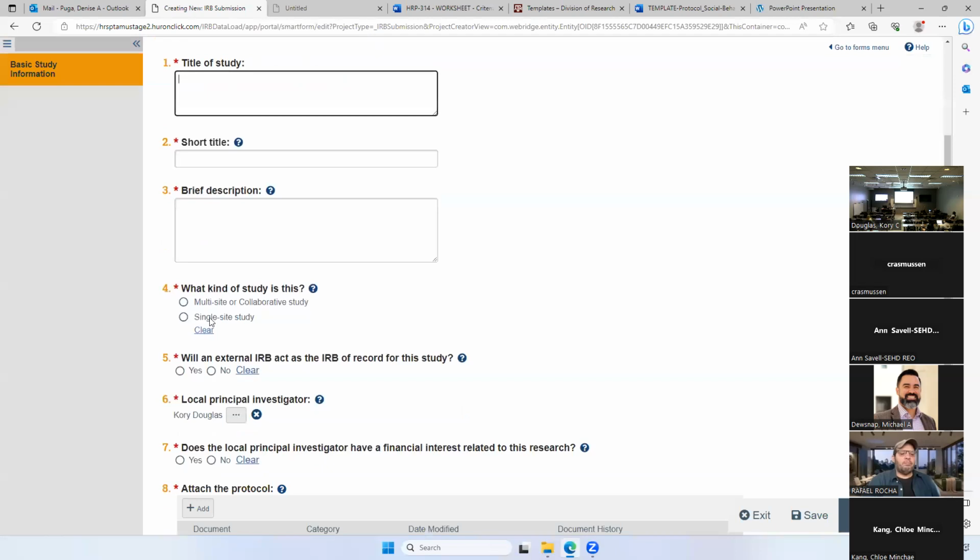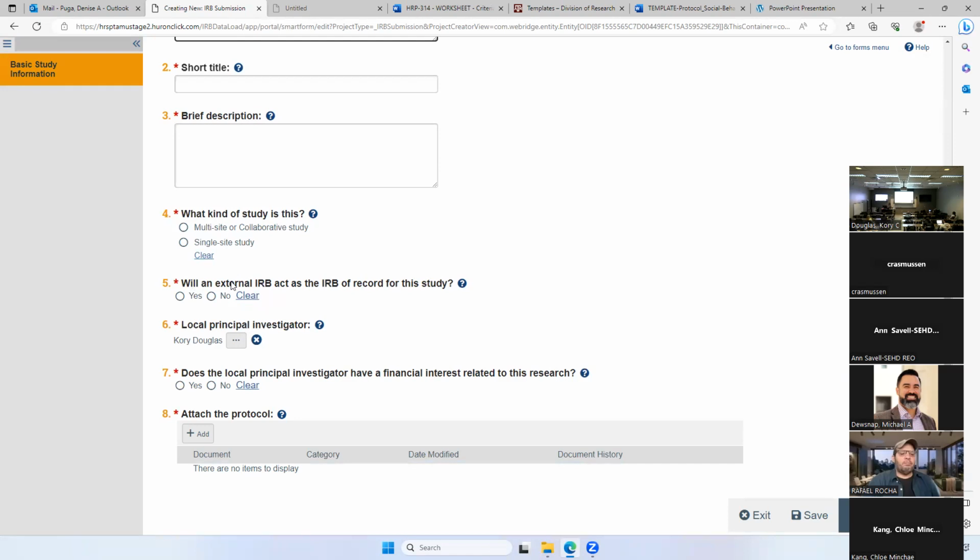Before you select multi-site, if you ever think you might have, I recommend you call your IRB coordinator and get guidance as to whether it is in fact a multi-site study or not, because it opens the pathway to a very different process. And sometimes your study may involve collaborators, but as far as we're concerned, it's still a single site study. So pick up that phone, have that conversation, and then your IRB coordinator will guide you through what to select. It'll ask if another IRB will be the IRB of record.